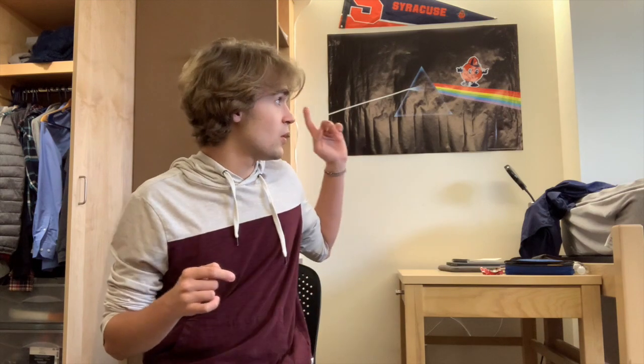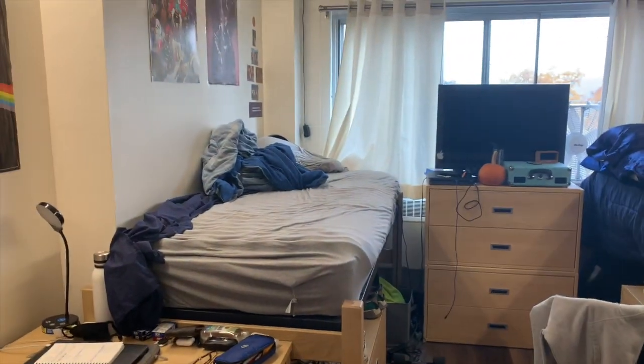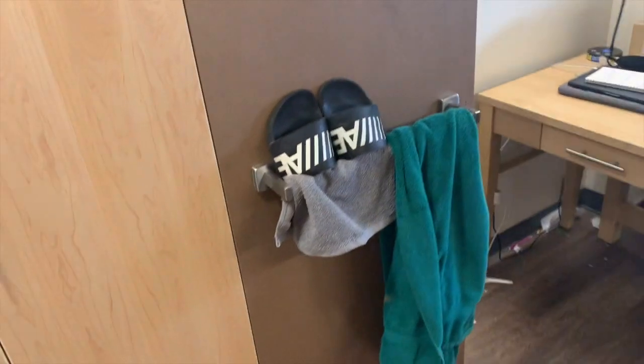So now that we've got all that out of the way, I'm going to take you on a little bit of a tour of my room and the lounge and stuff like that, just my dorm here. I just realized that my room is super messy, so that's a shame. But I live in Day, so this is what a Day dorm looks like, and most dorms look pretty similar to this unless they're a split.